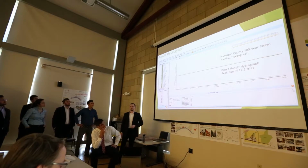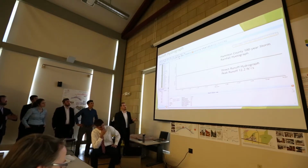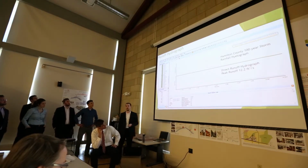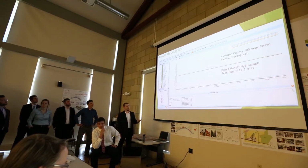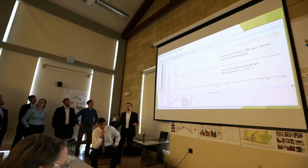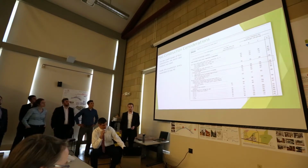Using those characteristics for each watershed, we then put a rainstorm into it, which is shown by the rainfall hyetograph here. This one is a 100-year storm rainfall hyetograph for Hamilton County. By putting the rainstorm in, the program will then simulate it and give us our direct runoff hydrograph, and in this case, our peak is 12.2 cubic feet per second. That's the basis of our model for all 36 watersheds.